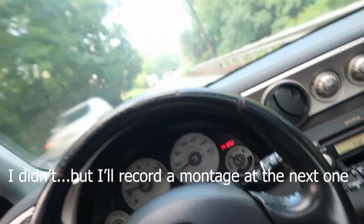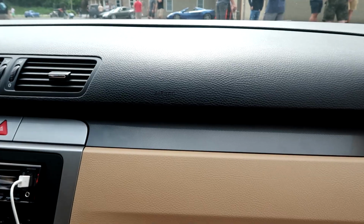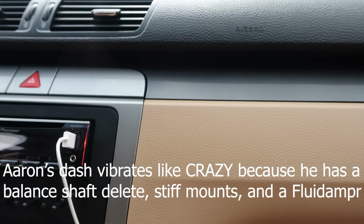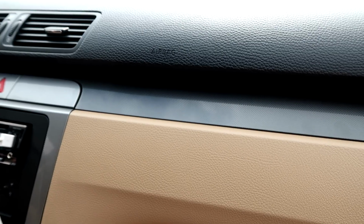Alright, we're pulling up on it right now. I don't know if it's gonna come up on video though. Yeah, it might stabilize it. I think it's stabilizing it. It thinks I'm shaking the camera.